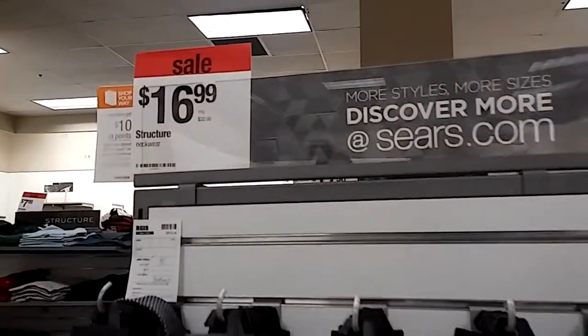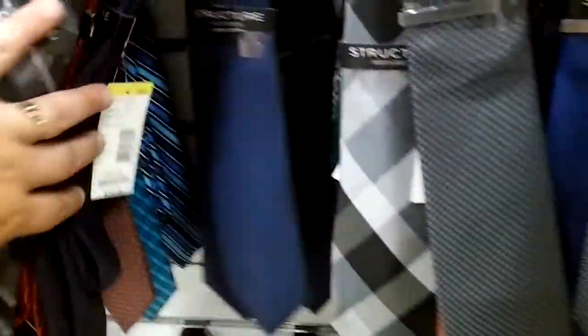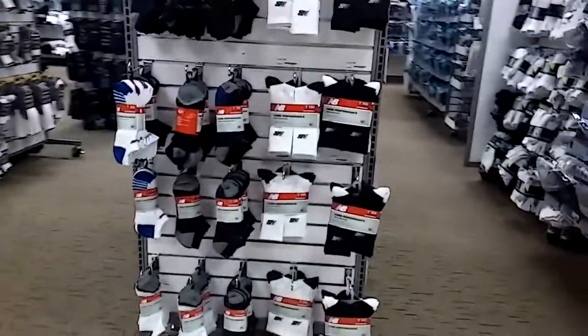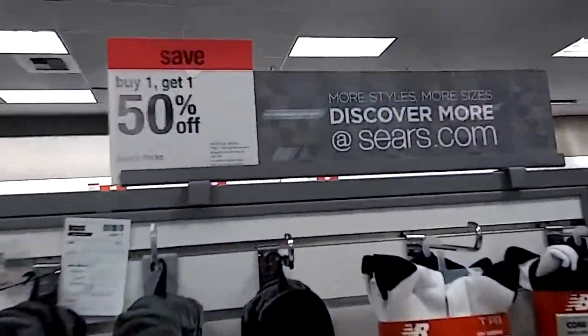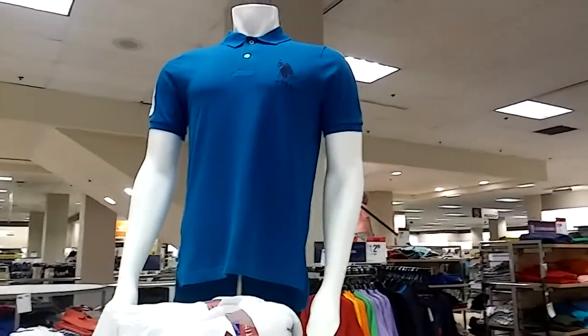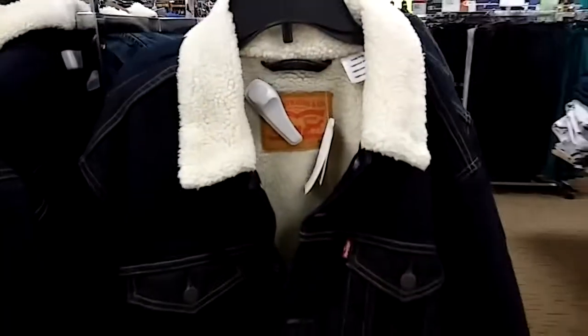$17.99. Not bad. Ties are $16.99. Ties. You need some tidy whities? Some tidy whities or some socks. Ooh, he's looking muscly, handsome. No face though. They all have the same body. $19.89 for the polos. The nice Levi's.